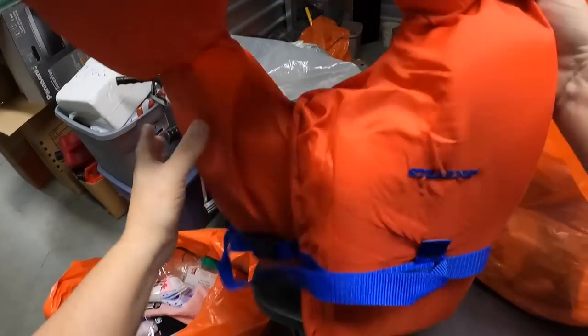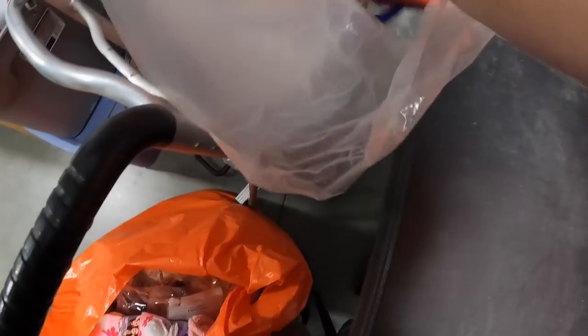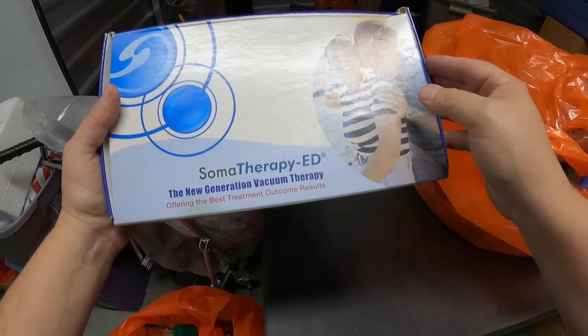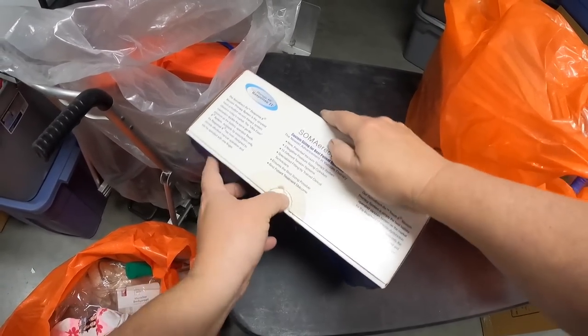Alright, next bag. Life preserver. Flotation device. That'll get donated. Somatherapy. New generation vacuum therapy. What do we have here?